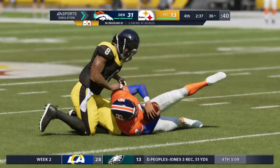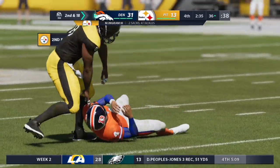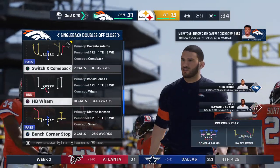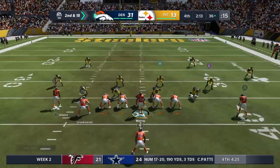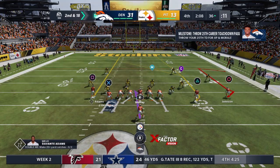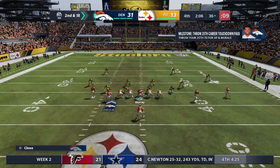Under pressure, and down he goes. They sack him back at the 36. Melvin Ingram picks up his 2nd sack of the afternoon. Gotta imagine the pass rush will be equally intense here on 2nd down following the sack. It's 2nd and 18.